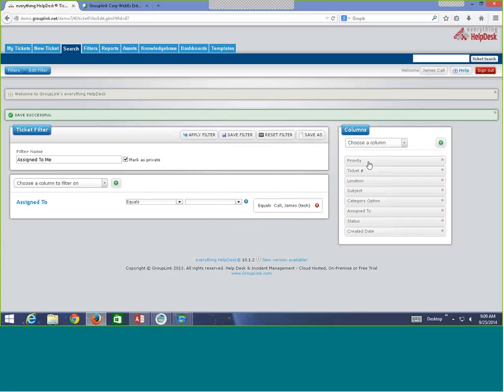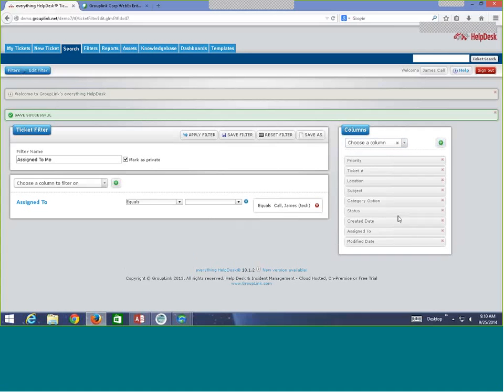Save that filter. Now, this is very important, this column section right here. From left to right, from top to bottom, this is the order in which it will be displayed on the My Ticket screen from left to right, right? So, Assigned To might not be too important because I know that in the Assigned To Me tab, they're all going to be assigned to me. I can just drag that to the bottom. Here's one thing I like to add. I'm going to go to Modified Date. I'm going to add that in. I'm going to drag this here. So now I have the created date and the modified date. I'll show you what that looks like in just a sec. So I'm going to save that filter.